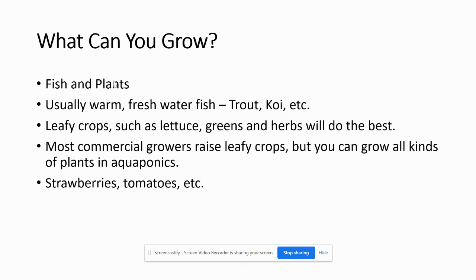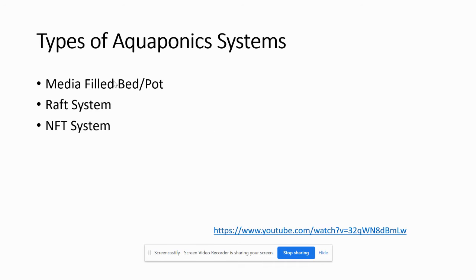So what can we grow? We can grow fish and plants, and usually these systems are with warm freshwater fish like tilapia or koi or trout. We also grow a lot of leafy crops such as lettuce, greens, and herbs. They usually do the best. Most commercial growers raise leafy crops, but you can grow all kinds of plants in aquaponics. We haven't done strawberries yet, but we've done tomatoes and peppers and cucumbers on our system.